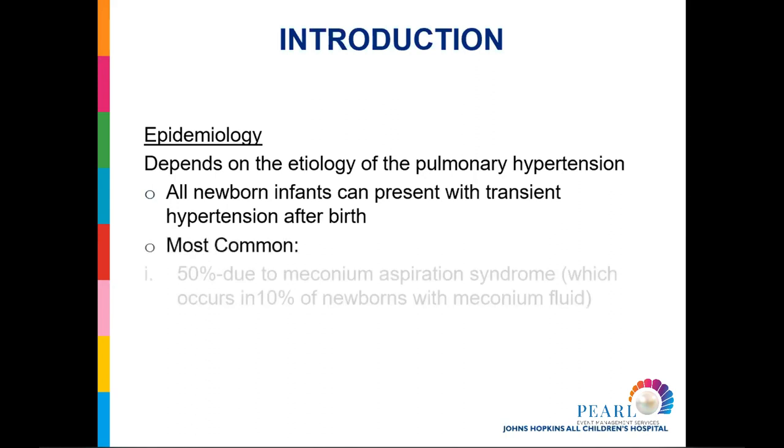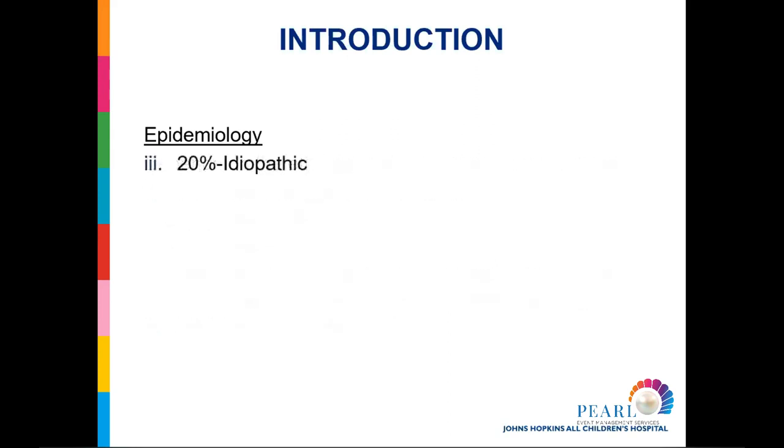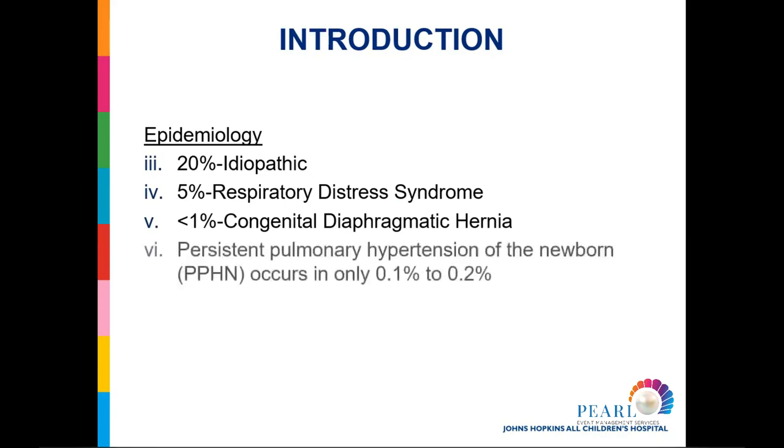echocardiogram. Most commonly, you see 50% of patients that have meconium aspiration syndrome will present with this. Keep in mind that 10% of these babies have meconium fluid or meconium staining. 20% of these present secondary to a pneumonia or sepsis. 20% are idiopathic, meaning I have no idea. 5% are from respiratory distress syndrome. And less than 1% of these are actually congenital diaphragmatic hernia. So if a mother presents and she has no prenatal labs, that's definitely one of the diagnoses you have to keep in mind as you're looking at this patient.